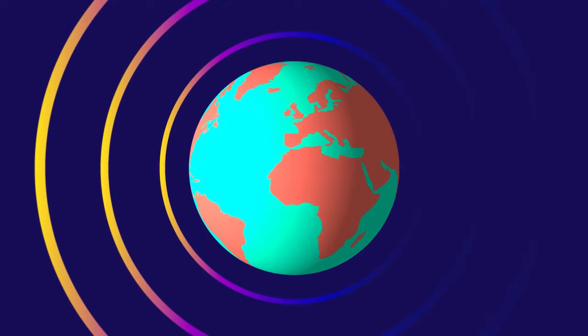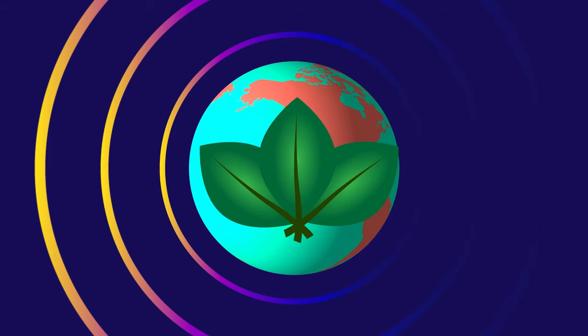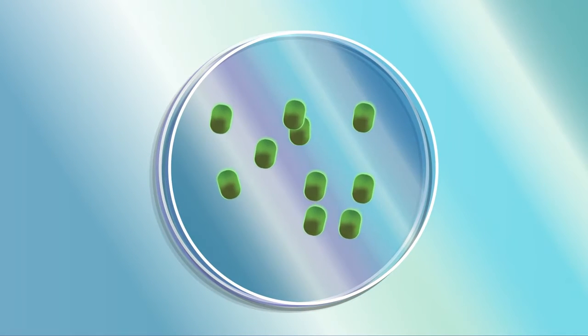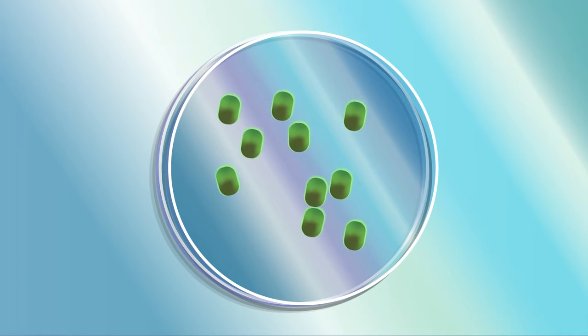With our growing global population of 7.5 billion, we have ever increasing energy demands. We need more environmentally friendly, cleaner, renewable alternatives. So what are biofuels? Biofuels are produced from living matter. They have many advantages, but some disadvantages over burning fossil fuels.